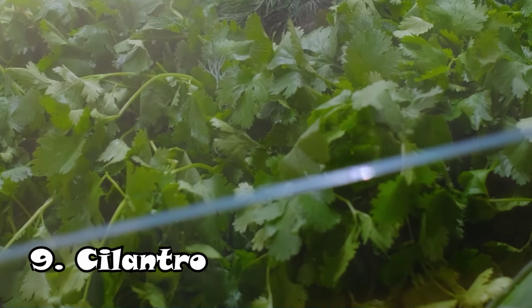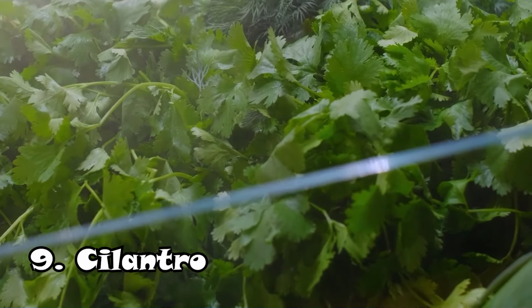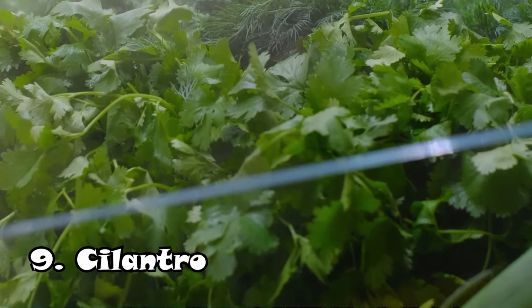You'll know it's time when the leaves are about 3 to 4 inches long. Snip from the base and use fresh. It doesn't store well.